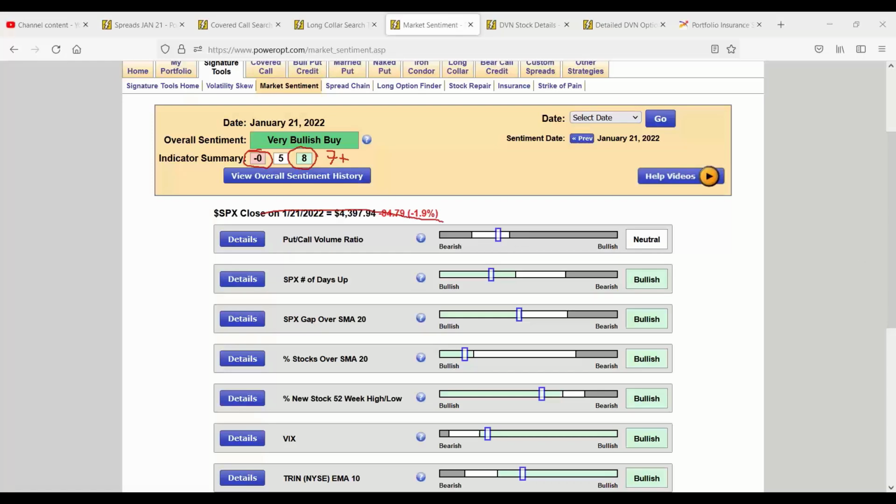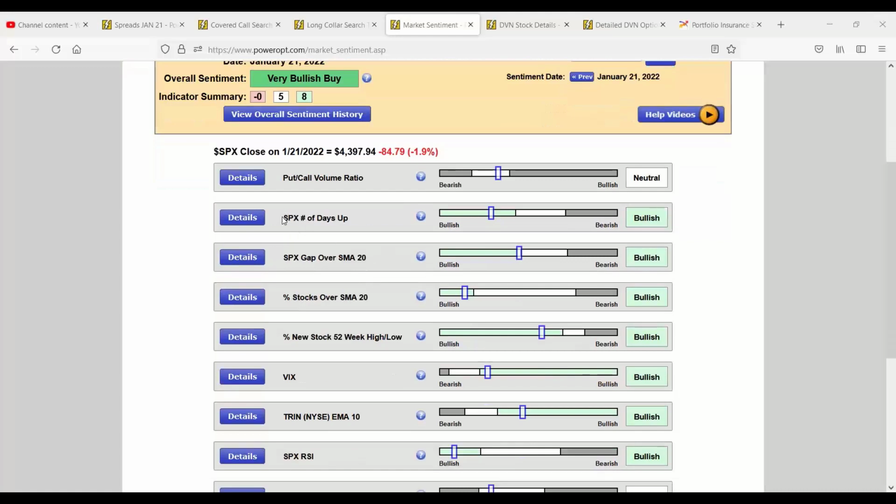And what are these indicators? Well, they're all listed right here, of course. The put-call volume ratio across the market. That one actually hasn't gone bullish yet. It's still in neutral mode. Number of SPX days that are up. We've been down about 5, 6 days in a row. So that's gone into the bullish zone there.